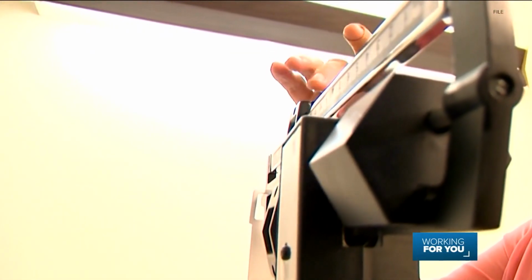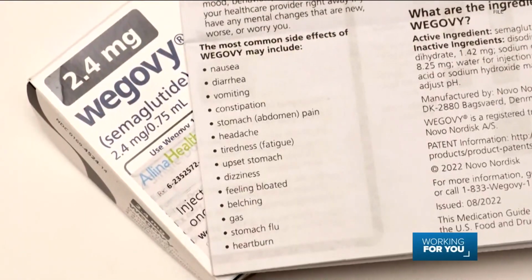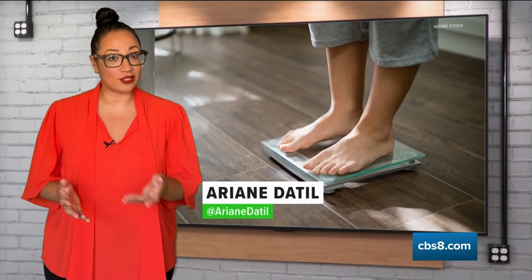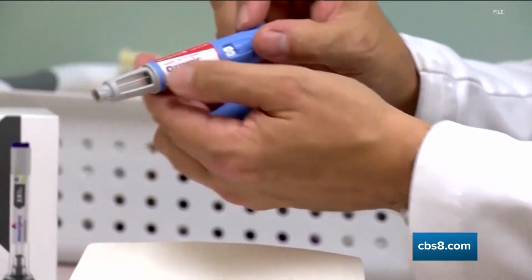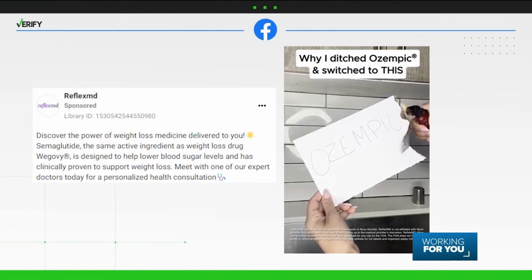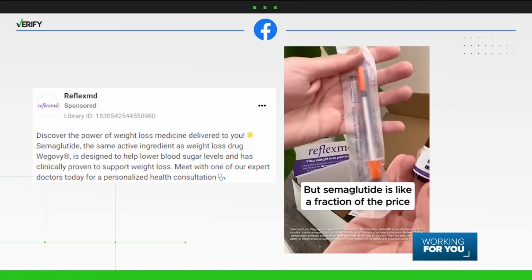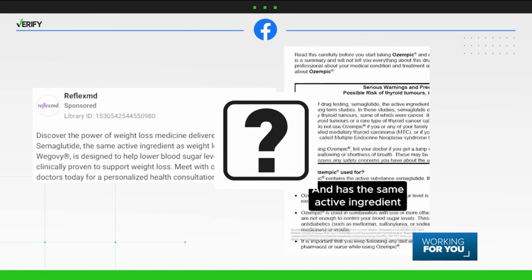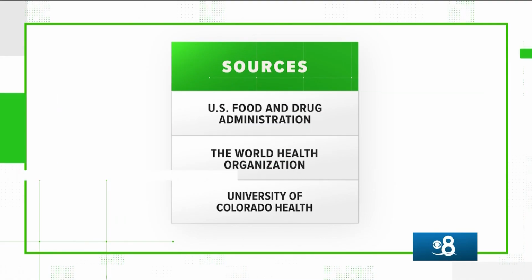People who have struggled with weight loss are turning to drugs like Ozempic and Wegovy, which contain semaglutide as the active ingredient to help shed those extra pounds. But accessibility has been an issue. The drugs are expensive and often in short supply due to their popularity. That has caused some people to look at knockoff versions. You may have even seen some ads for them pop up on social media. But are there safety concerns with buying knockoff weight loss drugs? Let's verify using these sources.